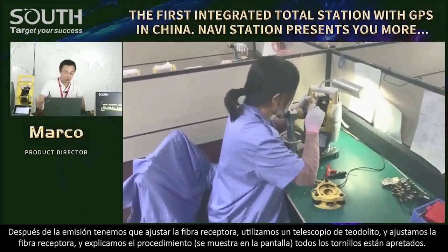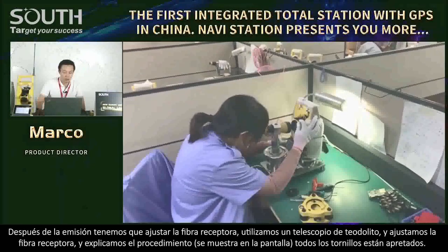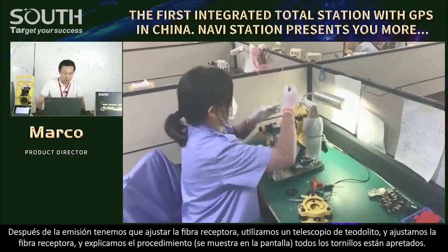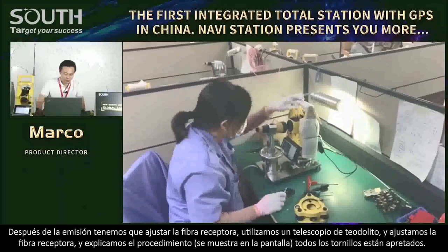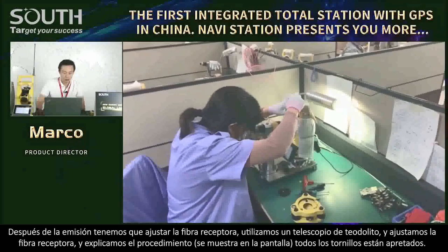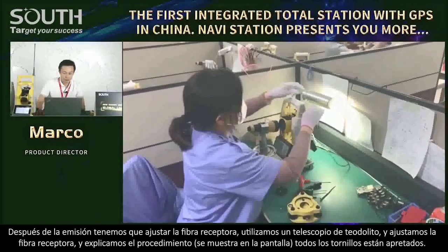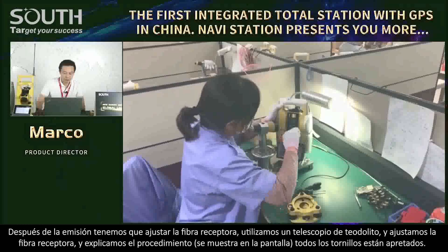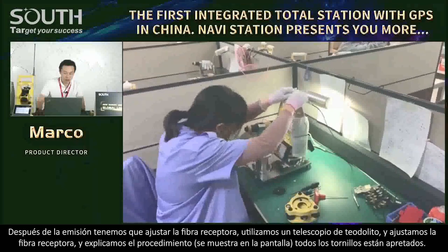After the emitting, we need to adjust the receiving fiber here. We're using a field light telescope, aiming on it, and adjusting the receiving fiber. The laser dot should be the same as now, okay. We put the fiber on it, the receiving fiber, to adjust the position. It should be the same as the reticle center. All the screws are tight, and we double check.